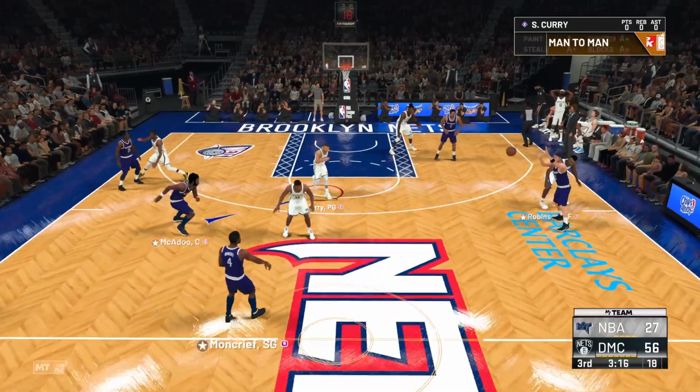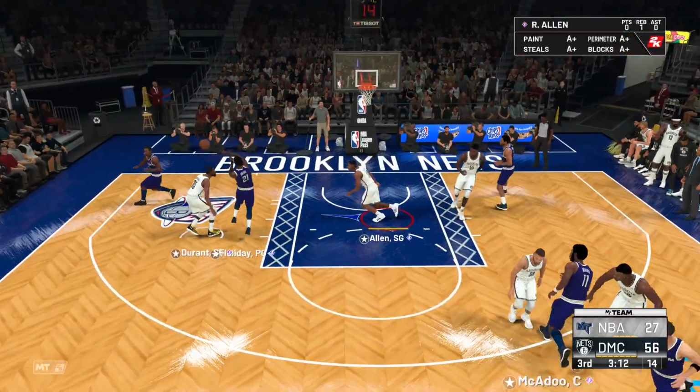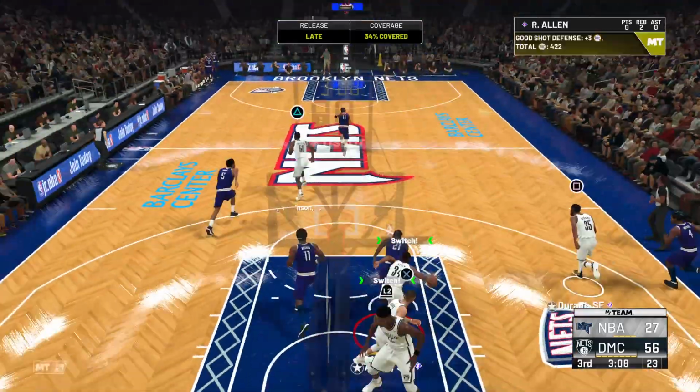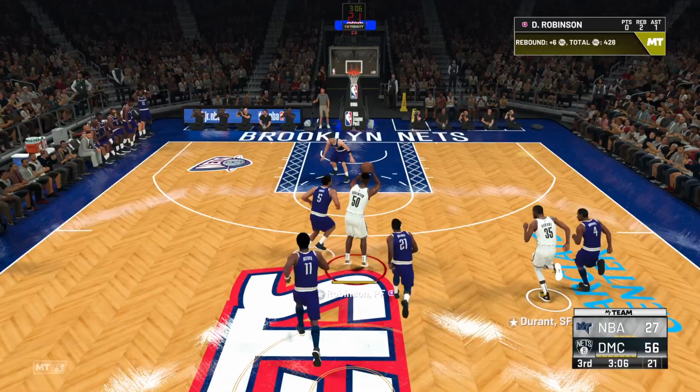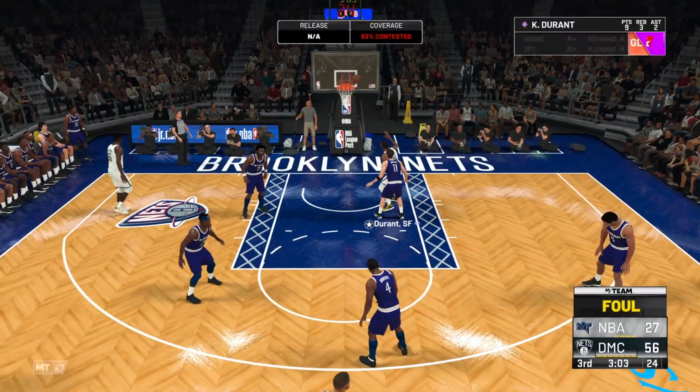Allen against Moncrief. Thompson the bounce pass. Outside Holiday. Here's Moncrief. Off the mark there with the three-point shot. Oof, ugly start to the second half. They're still scoreless in their first 5 attempts.